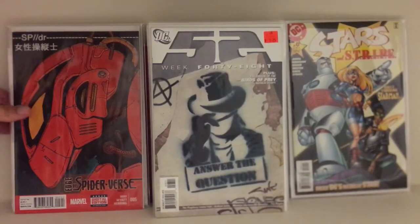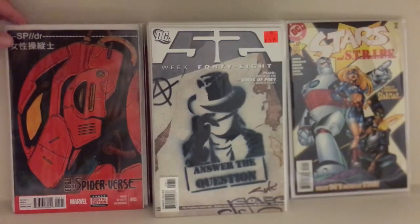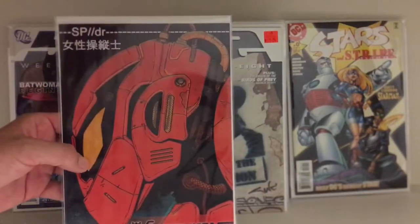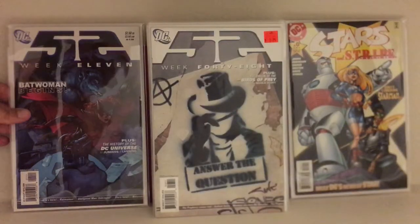First off, I got a few on the sides of these books. Books in the middle is my haul. On the side are a few spec books. Okay, this first one, Edge of Spider-Verse 5. This is the first appearance of Penny Parker. This book's starting to get hot. It's like a $15 book now. So the variant is what you want. This is the regular cover. The variant is what you want, though. But the regular cover is $15. The variant goes for more.